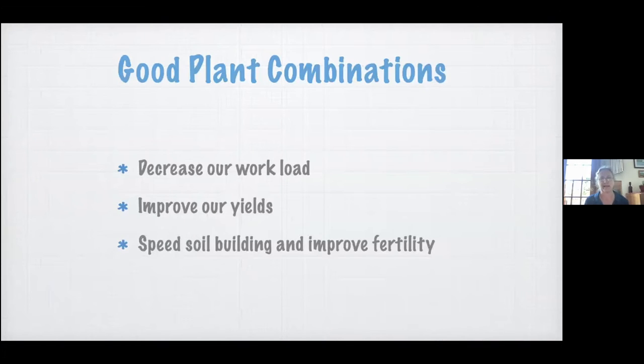One of the things that I will just say about the three sisters is the corn that they were growing is what they call flint corn. It's a grain. It's one that they ground up for flour. It's a much heavier plant. So if you're going to try a corn, beans, and squash combination and use sweet corn, the corn is not actually strong enough to provide support for the beans. You really do need to put extra support in there because it's a different kind of corn.